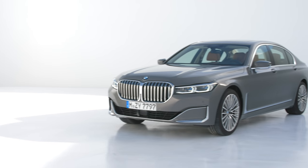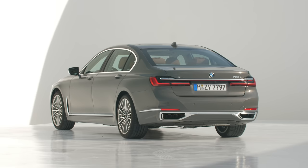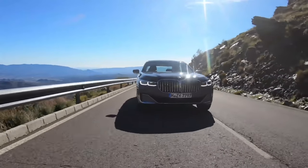This is the new BMW 7 Series. Well, I say new, it's actually just a heavily revised version of the current car. And here are the CarWow top 10 things you need to know about it.